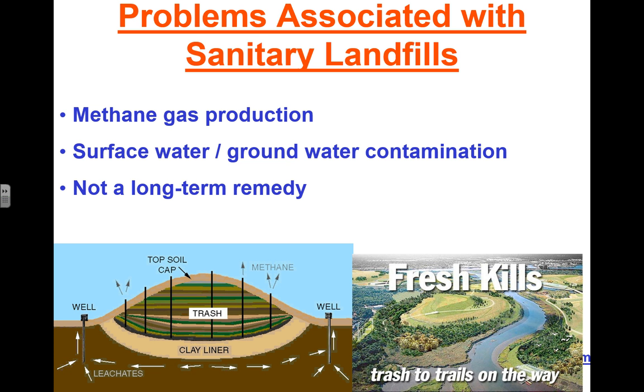Not a long-term remedy. There's not a whole bunch of sites left over for landfills. If you think back, there's that NIMBY attitude, not in my backyard. People don't want to live near landfills, but many of the good sites for landfills have been taken up. For a landfill, it needs to be far away from the public, but also close enough for transportation.